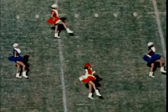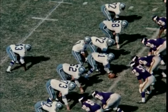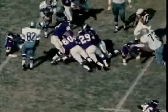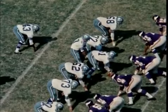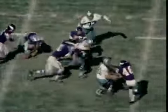Minnesota looking for their first win in the season. Dallas looking for their second and a chance to keep their record unblemished. The third quarter begins with Dallas with the football at their own 20. And that's Perkins fighting hard for 3 yards. A handoff to Reeves. And Reeves runs beautifully for 21 yards.